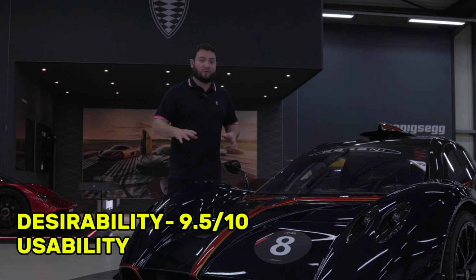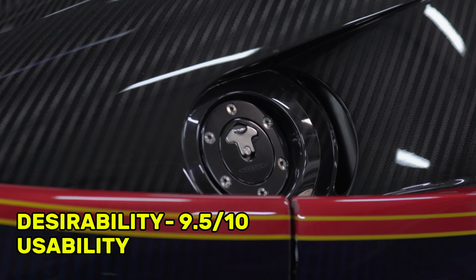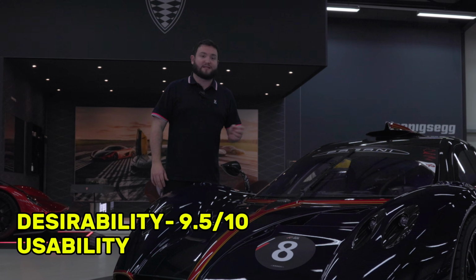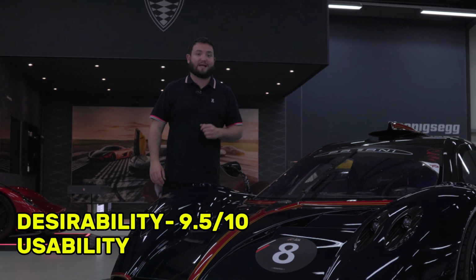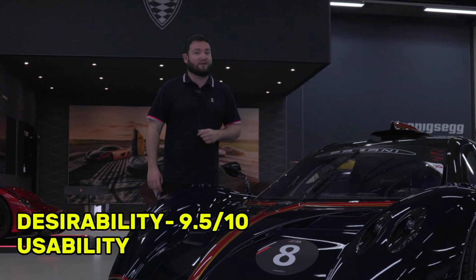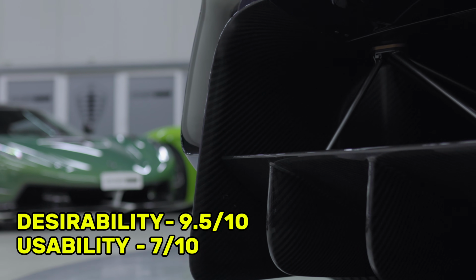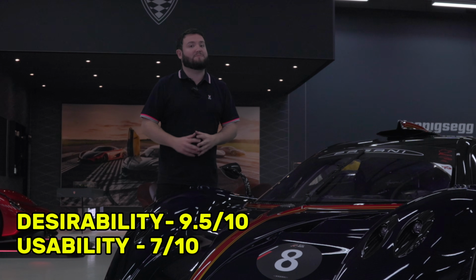But when the car is new, I do believe, now you can correct me on this, but I'm pretty certain that the car has to be looked after by Pagani. Hence why we haven't even been able to switch the ignition on this, because they can plug the ECU in, see that someone else has been tampering with it, and they can void the warranty. Because believe it or not, this car does come with a warranty, which is quite rare for a track-only car. So then, usability, I'm going to give this a 7 out of 10. A 7 because it lacks usability, as obviously it is a track-only hypercar.